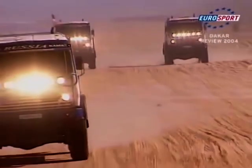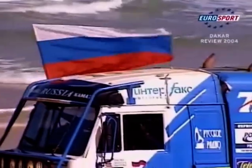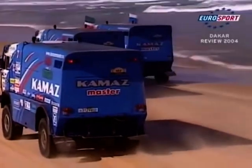The Russian Kamaz trucks dominated the competition, taking 1st and 2nd. Chagin winning for the 4th time in a row, a great achievement.